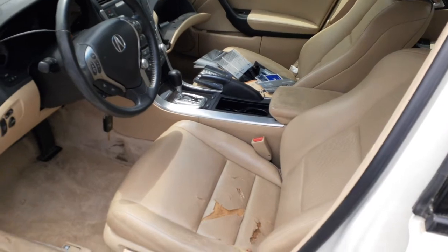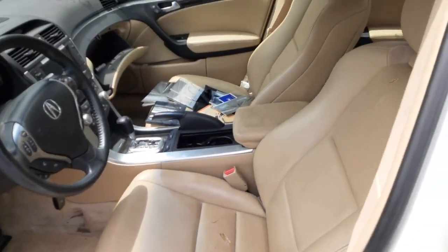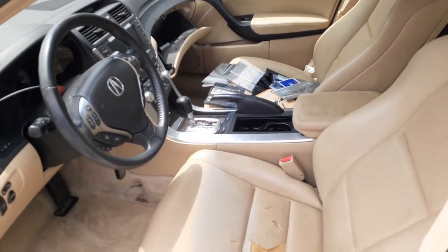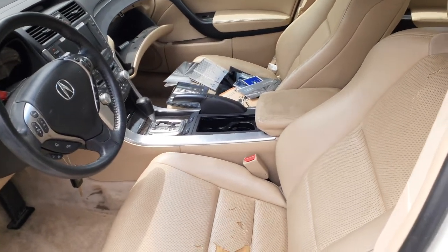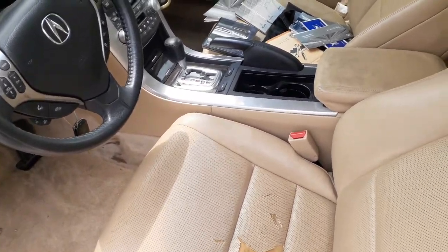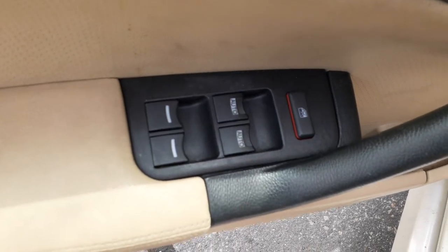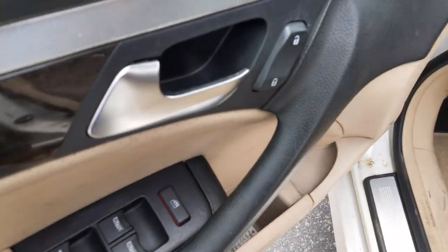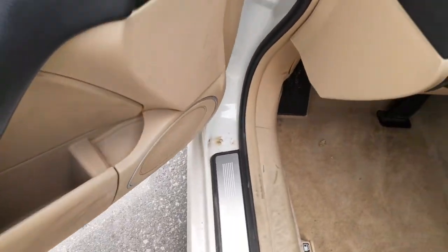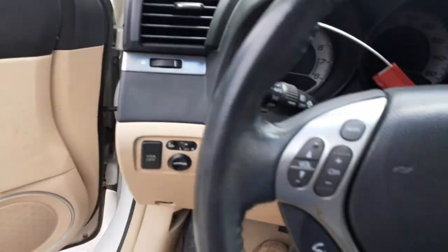Left and right side seats are no good. Left side seat 8-way power with the power lumbar with memory heated. Right side seat 4-way power heated. You got a console. As you can see, it's got the leather armrest. Tan, silver, a little bit of everything. It's got the heated seats. There's your power window switches. It's got dual automatics, the window lock. Power lock right there. There's your memory. Left side seat.